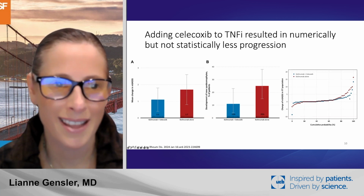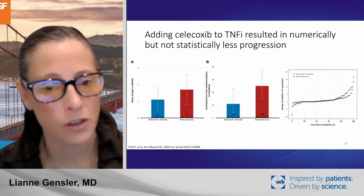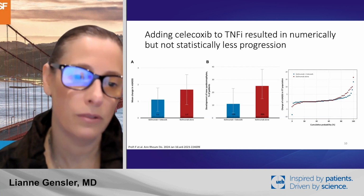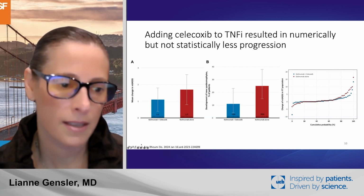So what we have is that there's not statistical evidence to combine these two agents. There may be a group of patients where it may be most beneficial, those highest risk patients for progression. Perhaps if you really enrich the study for that group, you would see a difference. The limitation of the study was that it was not powered to address this question.